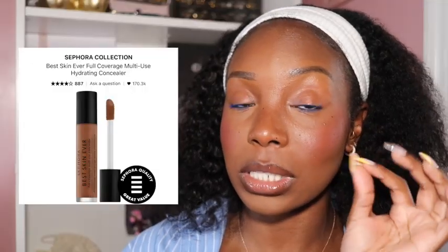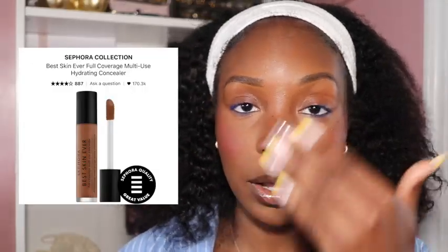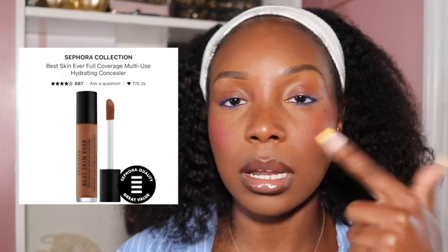On my list, I also have a Sephora Collection Best Skin Ever Concealer. I actually used the Sephora Best Skin Ever Concealer today for my makeup in my under eye area, my T-zone for the most part, my forehead, a little on my chin as well. That's my concealer of choice.